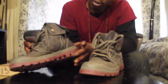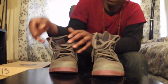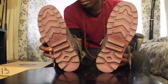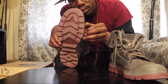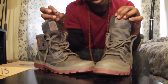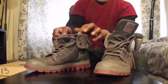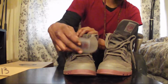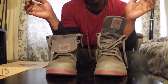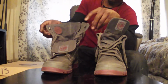Gray colorway, maroon sole, rubber for the top, a different rubber for the little toe piece, regular Palladium bottom. I actually think I do wear these too much. Mine might be coming apart, or not, I'm not too sure about that, but they unfold, they fold. The logo on the inside of the tongue can fold down and stay down or stay up. As you can see, this upper part also folds up and folds down.